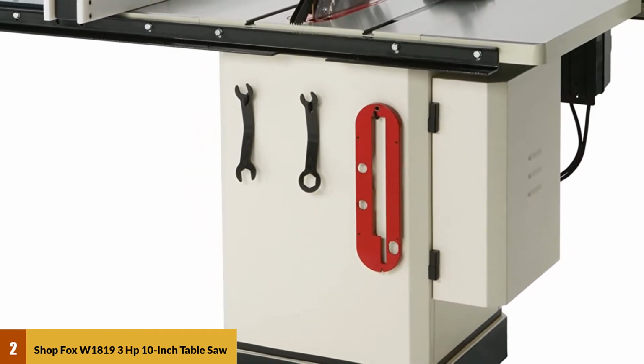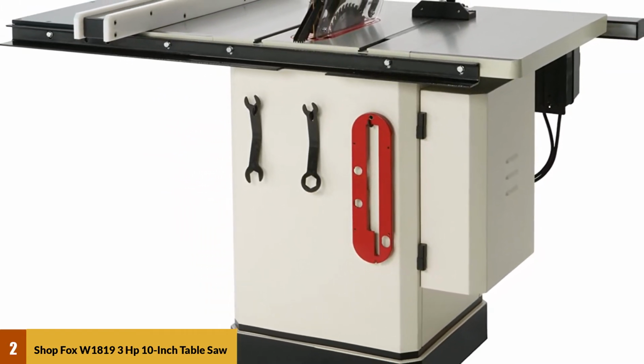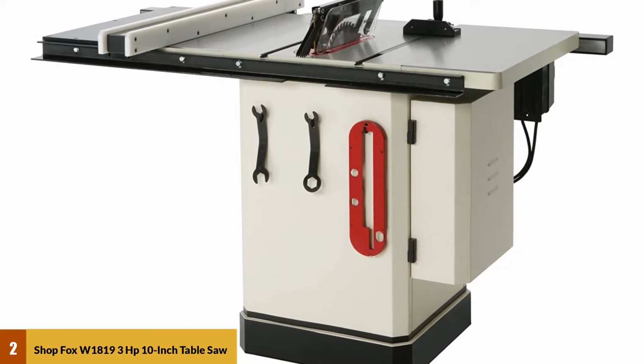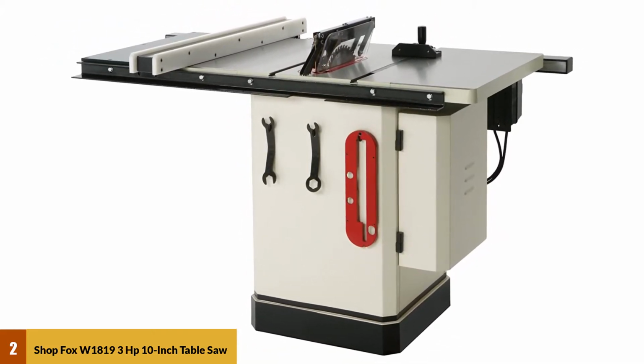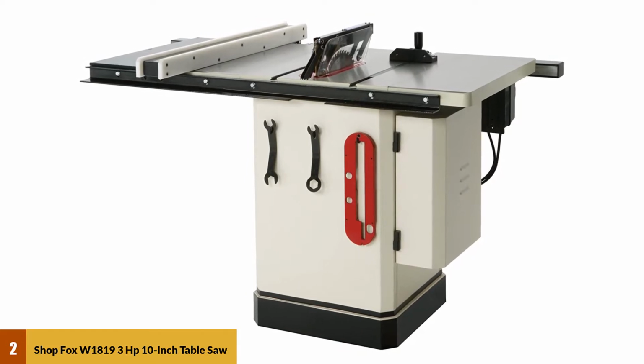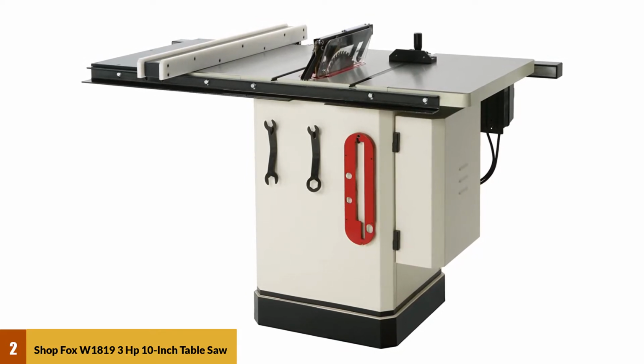similar purposes. The saw comes with a magnetic power switch and thermal overload protection to improve the overall safety of working with this table saw. In addition, ShopFox offers a 2-year warranty to provide peace of mind for your purchase, and customers routinely praise the company's customer service team.